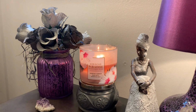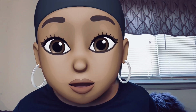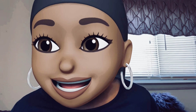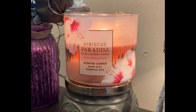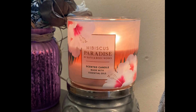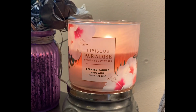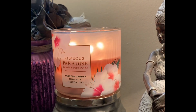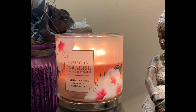And this is like the fourth or the fifth burn, yo. I've really been into this candle. It's crazy. I like her a lot. Can we get into how pretty she is? Look at this candle. And the glass, they did a good job with this one. I really like this candle. She's nice and mellow.